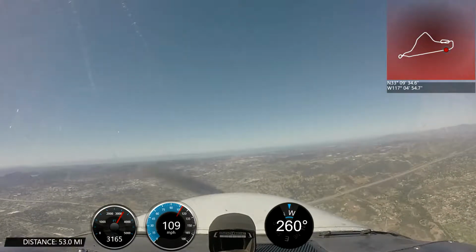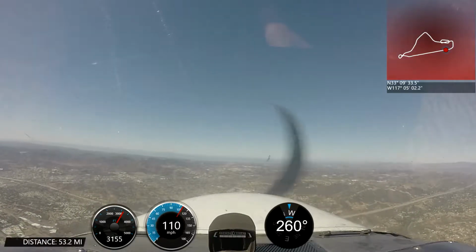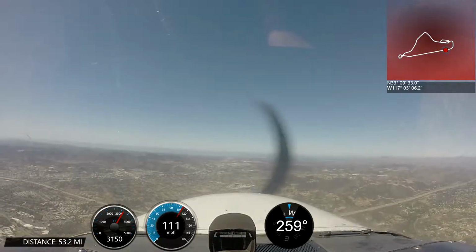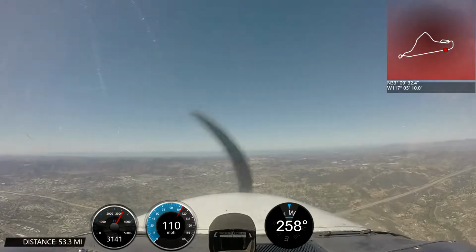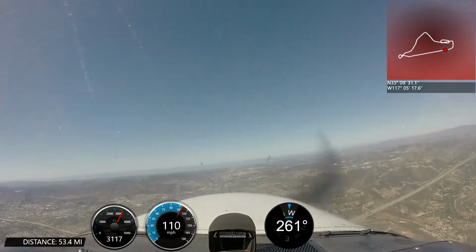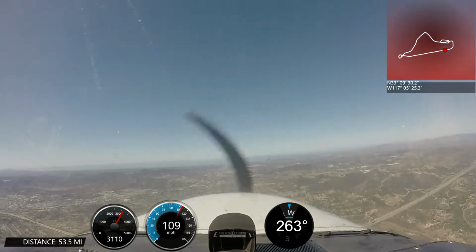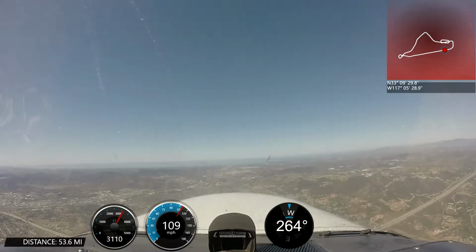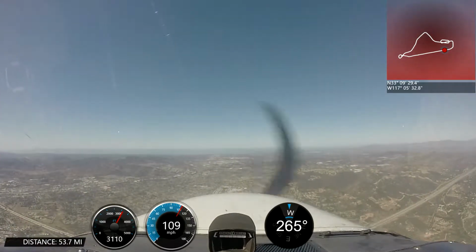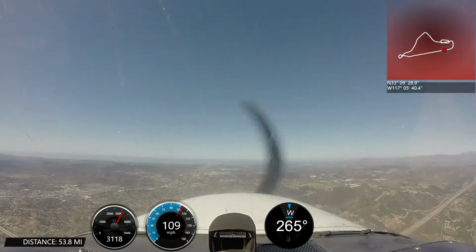346 Charlie Papa, contact Palomar Tower, 118.6, good day. Palomar Tower for 6 Charlie Papa, have a good one. Palomar Tower, Cessna 346 Charlie Papa, with you, GPS 24. 346 Charlie Papa, Palomar Tower. Roger, you're number 2 following a Cessna in the upwind. Runway 24, clear to land. Number 2, clear to land, 6 Charlie Papa.